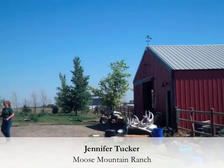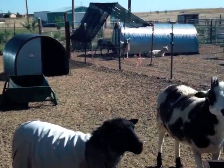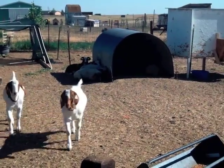My name's Jennifer Tucker, and my husband Brian and I own Moose Mountain Ranch, where we raise heritage livestock. Primarily we raise hand-spinning wool sheep, but we have a few goats. We have both Boer meat goats as well as some dairy goats. Our operation is called Annaroon's Sheep Company.